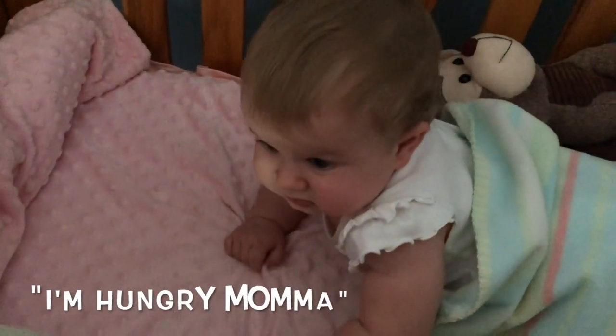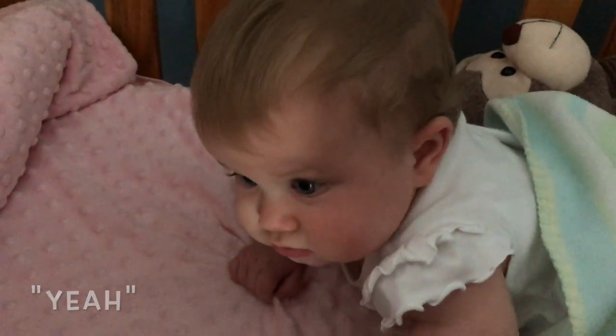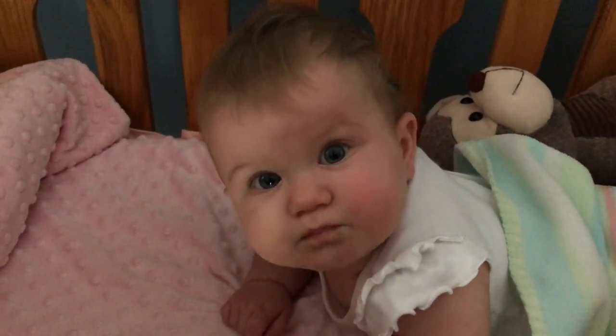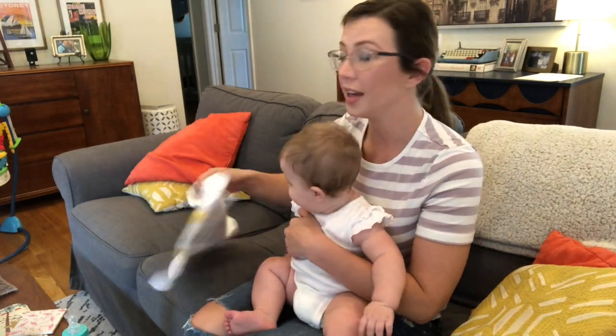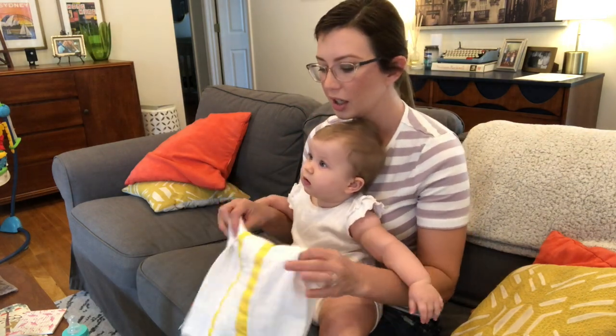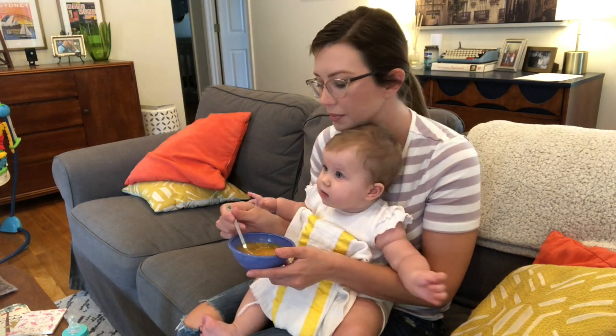Hungry. Let's go get some yum yums. Some food. Okay. Chubby cheeks. Chubby cheeks. Okay, guys, so we currently don't have a high chair for her yet. So I still have to hold her and feed her. And she's getting to the place where she will need a high chair soon anyways. So hopefully we'll get one soon.